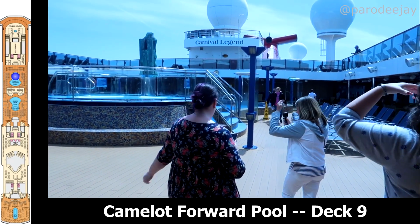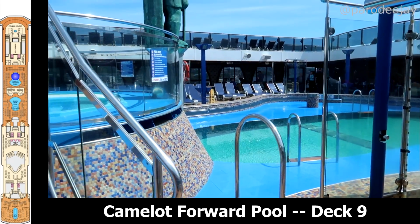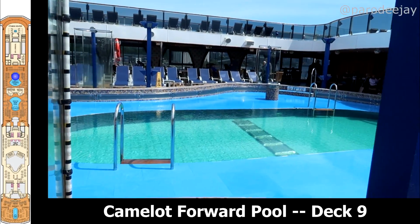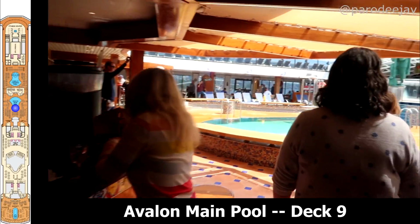Now, jumping up to Deck 9, we are outside finally, and there are two main pools on this ship. We have the Camelot Forward Pool. This is the one that is, well, you'll see in a second, there's a sliding dome over one of the pools. This is not that pool. This one is fully open air with no dome to slide over it.